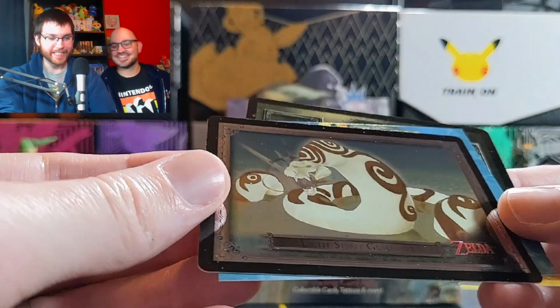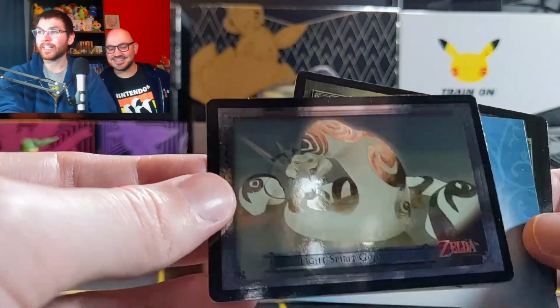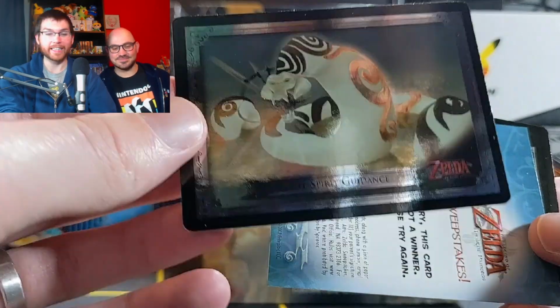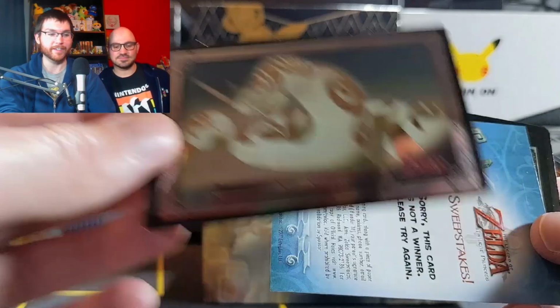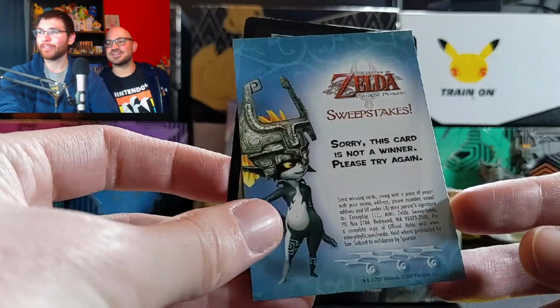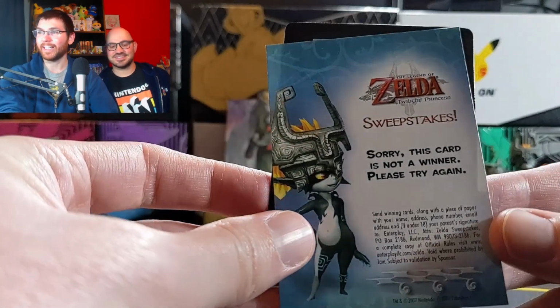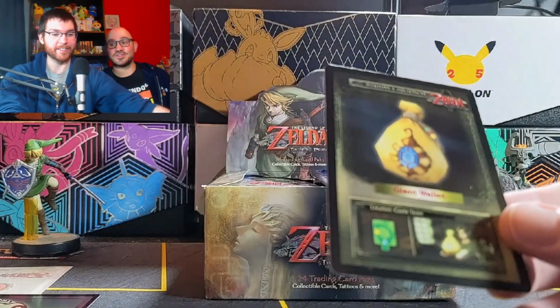It can be hard to read the text, but this is Light Spirit Guidance. So you're going to get a silver foil like this in every pack, unless you happen to get a gold foil. That will take the spot of this card. And then we can see, sorry, we did not win the contest, and we'll have to see if we can get any type of winner here. And then our last card.